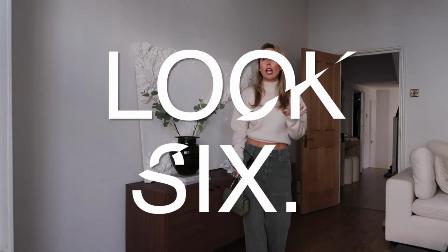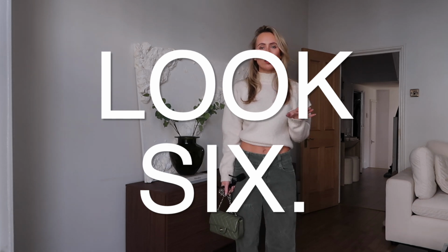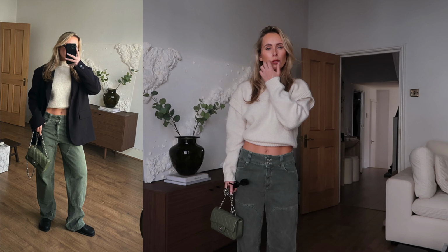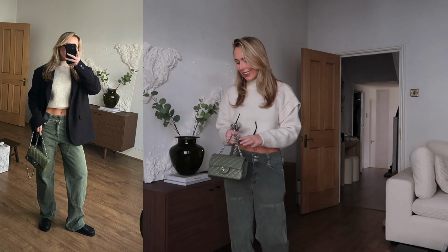So I've actually lost count what outfit we're on. I want to say either number 6, or are we on the last one? I don't actually know. I'm gonna have to look back.